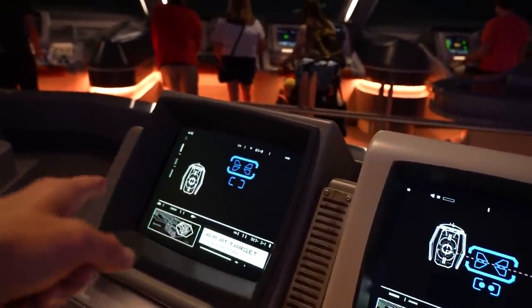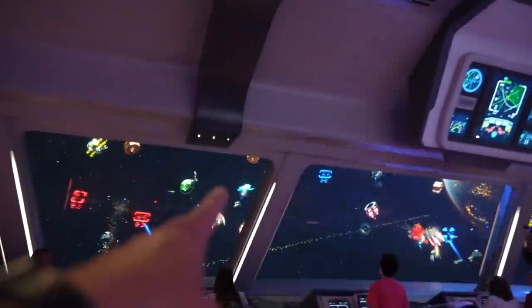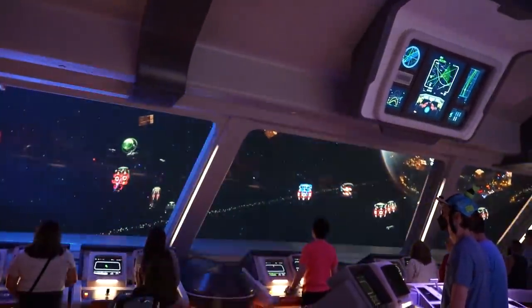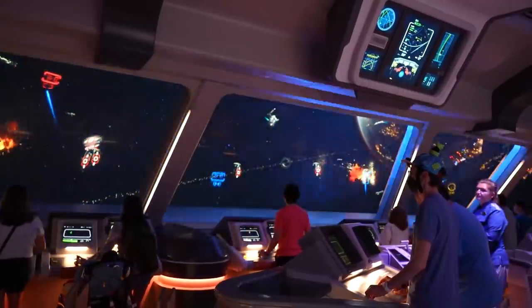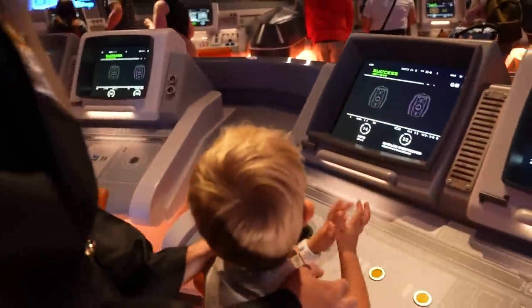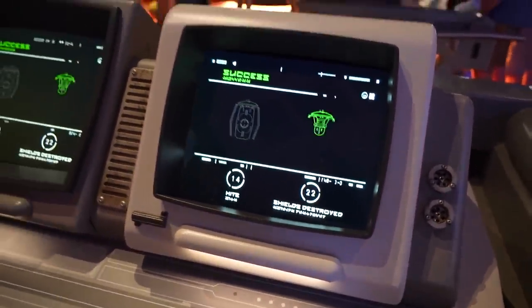What? Aim at the target. Oh. Right there. Success. We're the blue. This guy right there. See it in the center? Way over here. Oh. Keep pushing the button. Shoot, push the yellow button. You ready? Ready? Here it is. Boom. Oh, that was a good job, buddy. Nice work. Look at us. We got 14 hits and 22 shields destroyed.